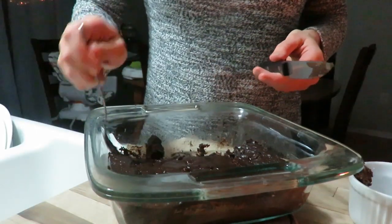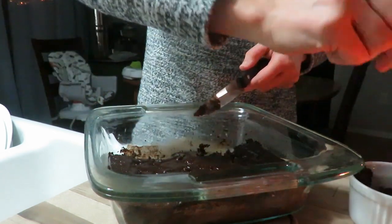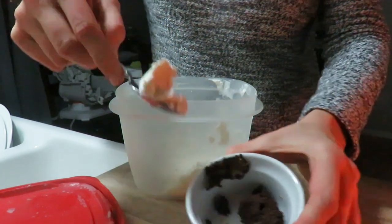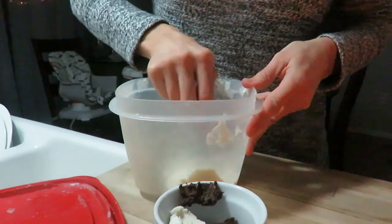Time to indulge in those homemade brownies with some homemade ice cream that my husband actually made. So, a beautiful day of spring-like homemaking.